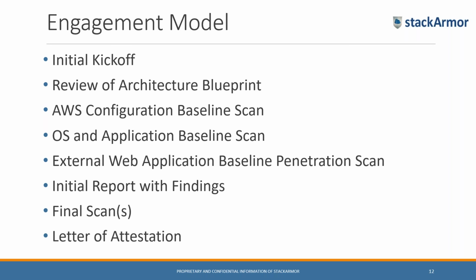And finally, we conduct an external web application baseline penetration scan. The goal of these baseline scans is to go in and establish your as-is state. So we then go ahead and provide an initial report with findings, and we give you, the customer, the opportunity to go in and take care of those findings.